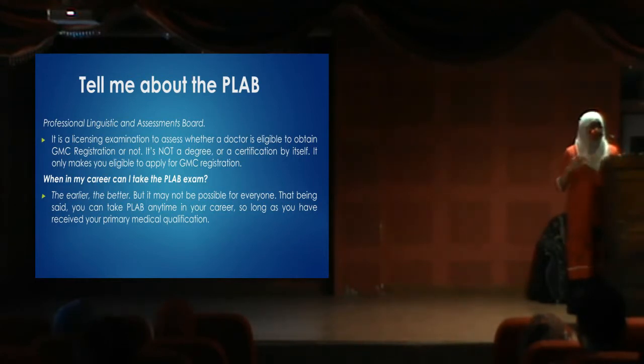It is not a degree, it is not a diploma, it's not any sort of certification. Sometimes I have people asking me, well, if I take the PLAB, will it look good on my CV? It means nothing on your CV because UK doctors don't have to take it so long as they graduate from the United Kingdom. It's just to allow you to get GMC registration.